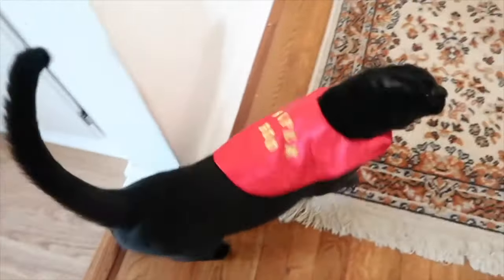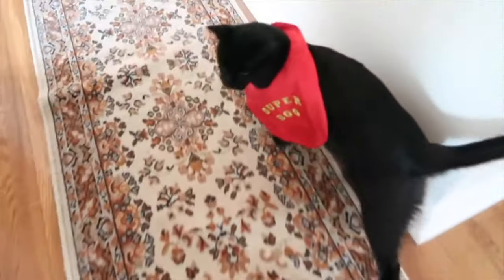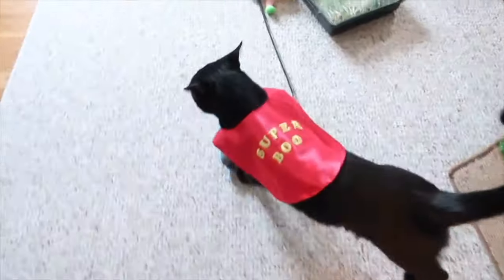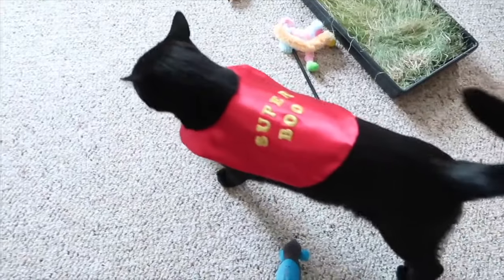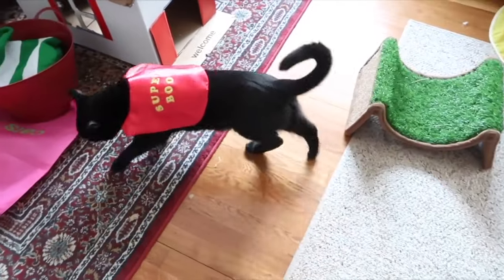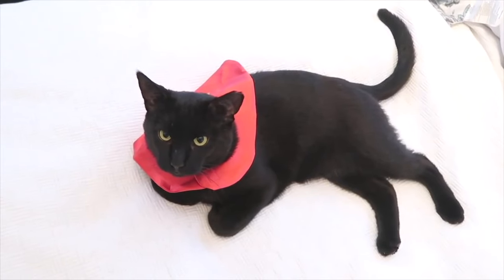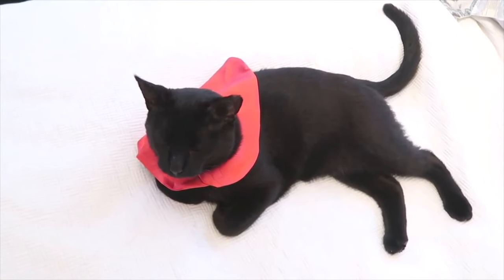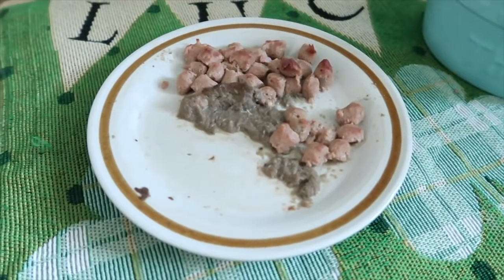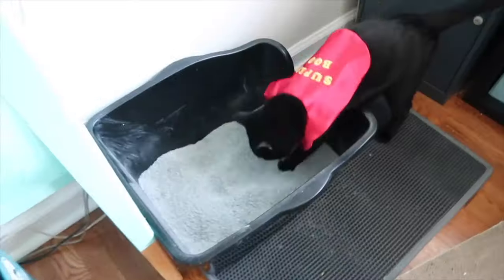Super Boo followed me into the kitchen. Super Boo says, what's going on? Oh, Super Boo, are you almost ready to eat? You got your bib on? Now Super Boo's going back in the living room. Hello, Super Boo. Super Boo's back on the bed. How you doing, Boo? Boo did not finish his dinner from last night. In fact, he barely touched it. He ate less than half of it.